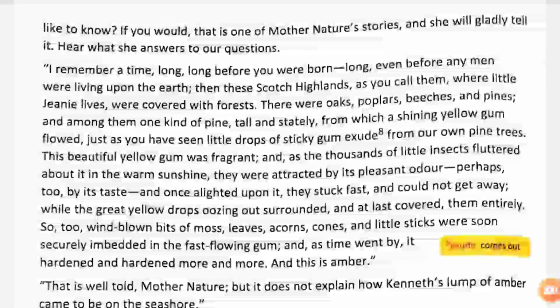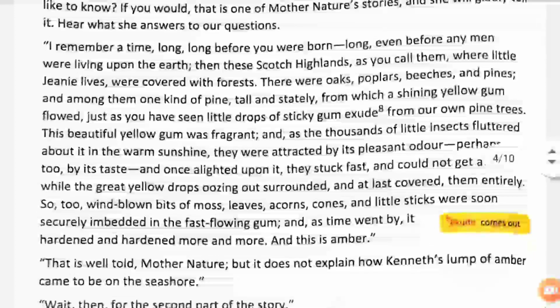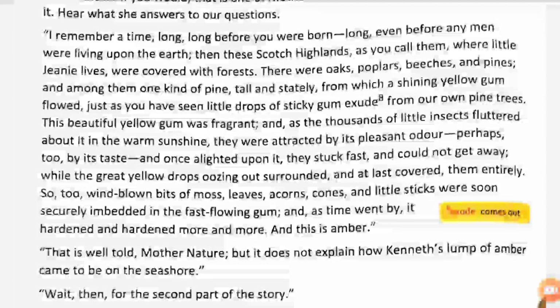Here, you have to imagine that Mother Nature tries to explain this curiosity of Jenny, how this amber came to the shore, how these bees, moths, flies, ticks got inside this amber. "I remember a time long, long before you were born, long even before any men were living upon the earth." It means when there were no men living on the earth, this is the story from that time.